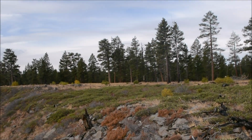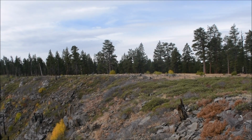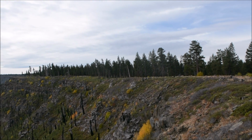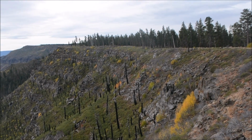Cold last night, got down into the probably mid 20's. 26, I think, when I went to bed. So it was a chilly night. Getting some fall colors coming out.